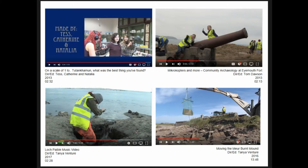Most of the other films did take the form of the classic SCAPE style, as it were, really quite short, very much led by the community. So an example of this is Microcopters and More, where we had some students from Eyemouth talking about the 3D modelling that they did at Eyemouth Fort. So we also created some content from pre-existing footage that was shot quite a while ago. This is one of my personal favourites. I've got this film later to show if we have time.